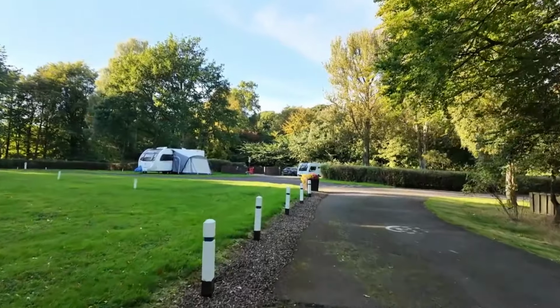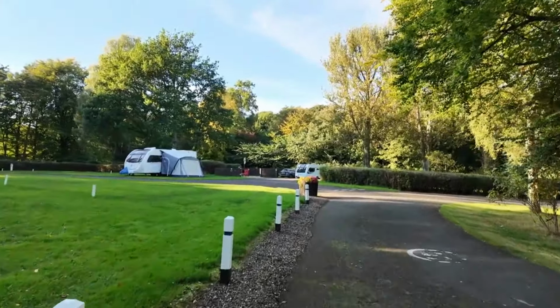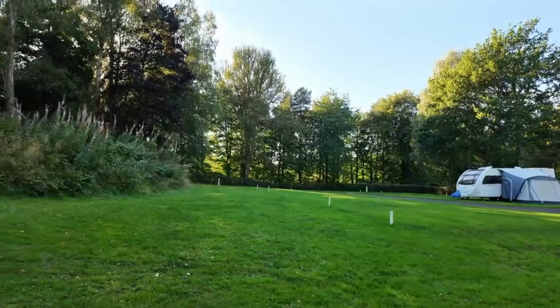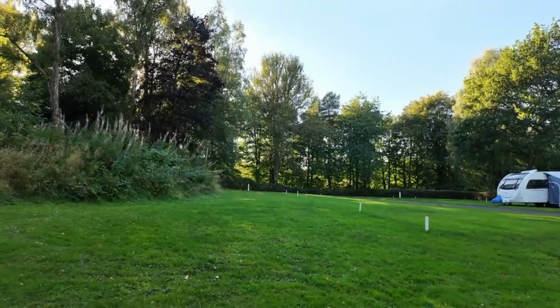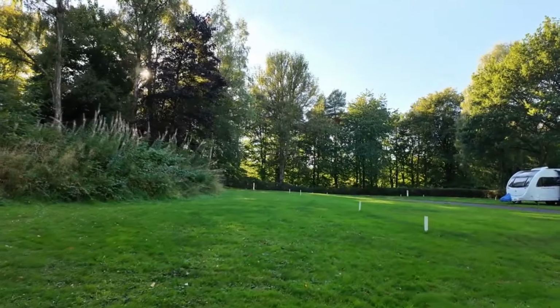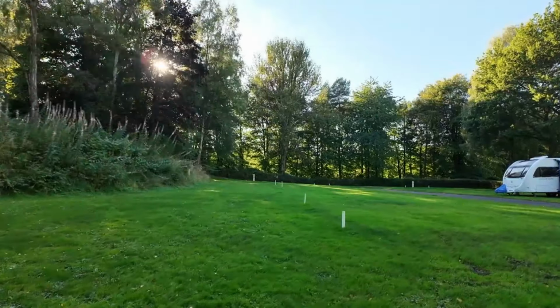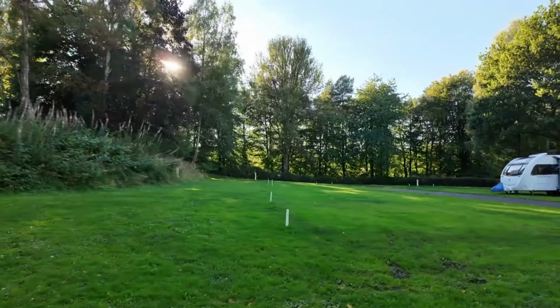Now, we've moved on about 50 yards and we're looking at the grass pitches. With electric.